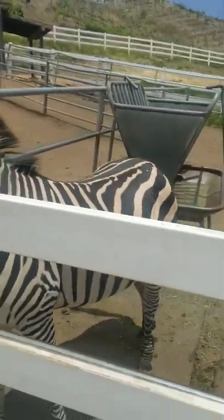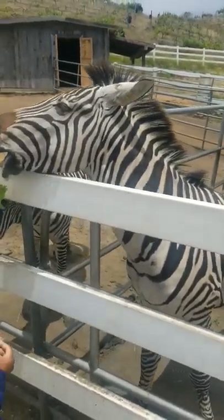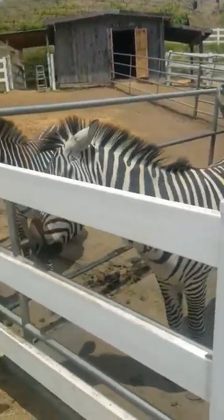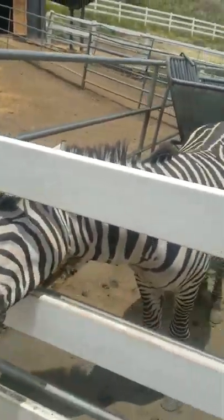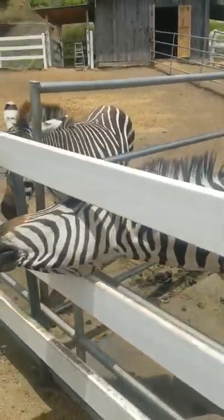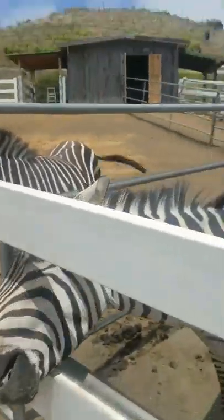Did you know that they have second eyelids? And in case you're wondering, are they related to horses? No, we're not talking about frogs today. We'll talk about frogs another time. Frogs don't have hooves. Zebras do.